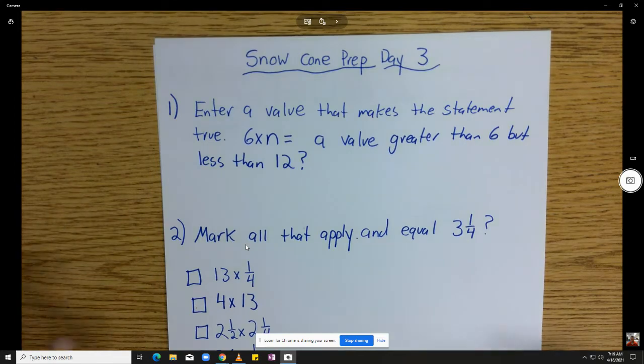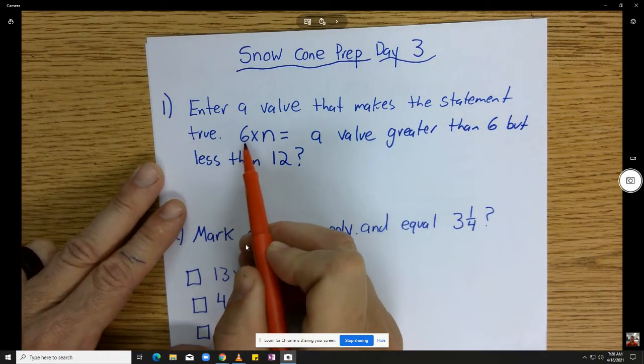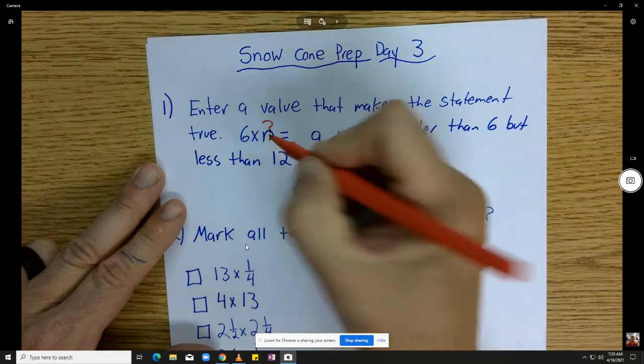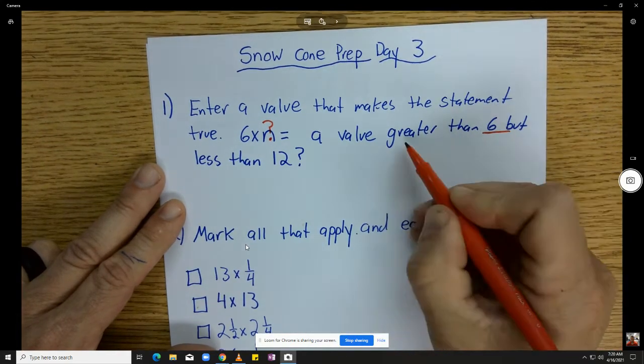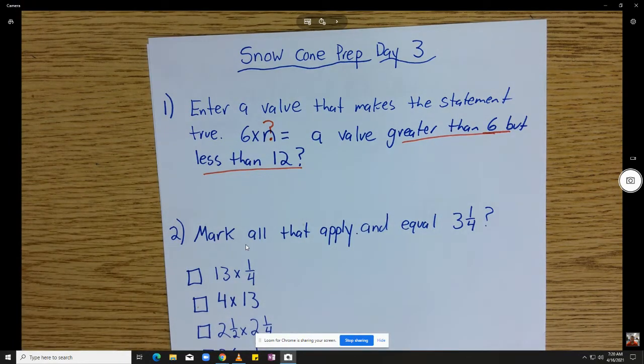So here we go. Enter a value that makes the statement true. 6 times something. Remember, the letter just means we don't know the value. A value that will make it greater than 6, but less than 12. Hey, I've seen one that looks like that before. Yeah, we've done it twice now this week.